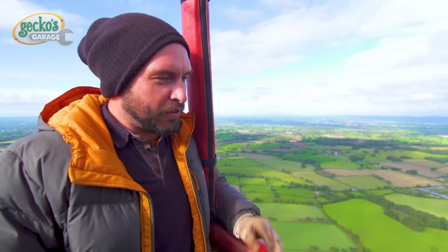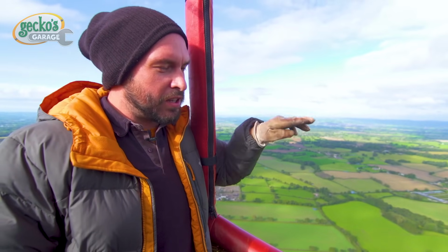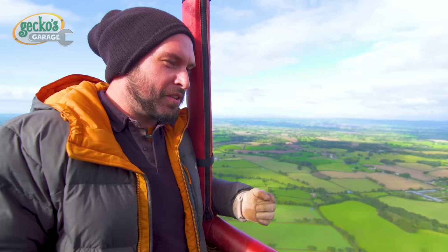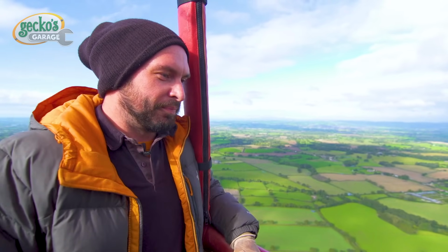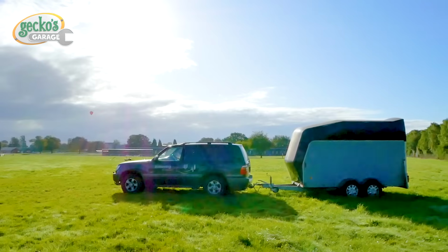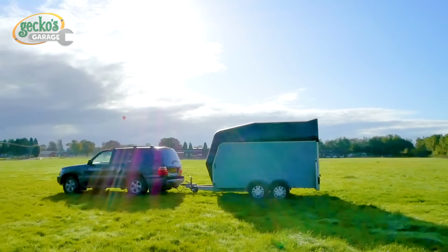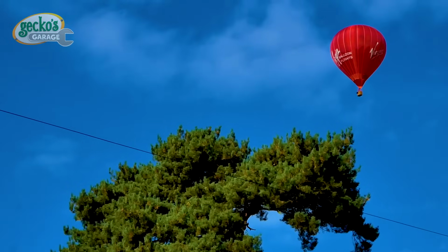But we can use winds at different heights. Winds at different levels, there are different layers, and they will slightly go different directions. So using my experience as a pilot, I can use those winds to kind of steer to where I want to go. Because we don't quite know where we're going to end up, our old friend Ben is following us in the truck, and he'll meet us in whatever field we land in.